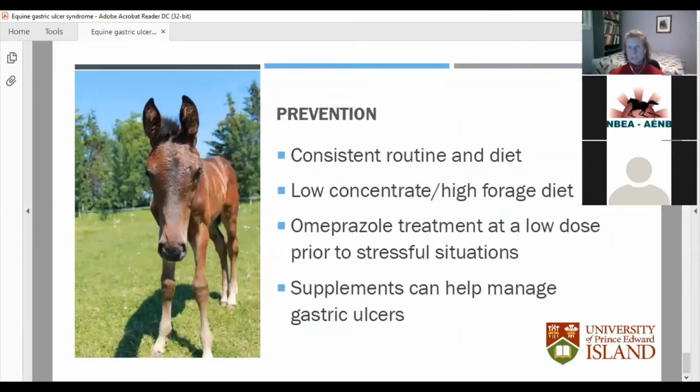So just in prevention, just because I was saying at the beginning of the talk, a nice consistent routine and diet. It has to be an appropriate diet, so low concentrate, as high a forage as possible diet. So you do need a high quality forage, which this year it's been a hard year for finding hay and appropriate high quality forage. So if you do have to supplement with concentrate to keep your horse's weight on, you do want to have concentrates that can be friendly to their stomach if you have a horse that's prone to ulcers. If you are going into a stressful situation, so you're going to a show, maybe you're changing barns, any change in the environment you think might bother the horse, it's never a bad idea to put them on a low dose of omeprazole.